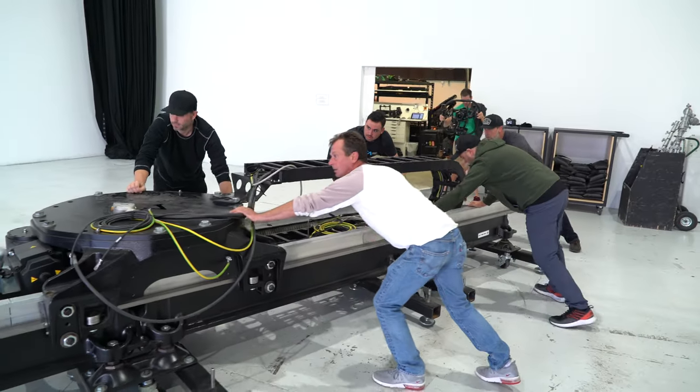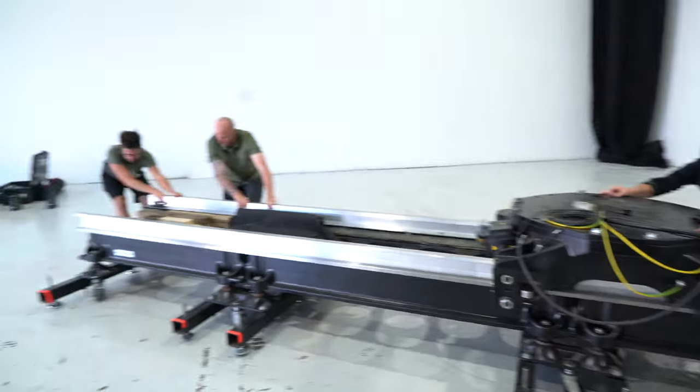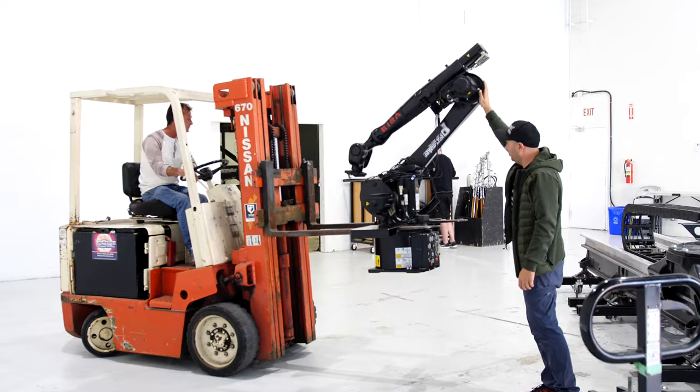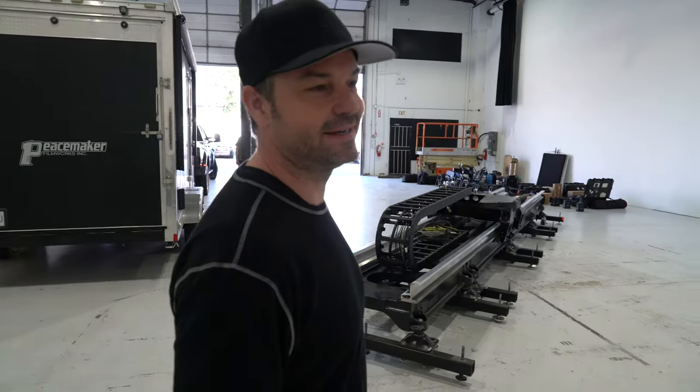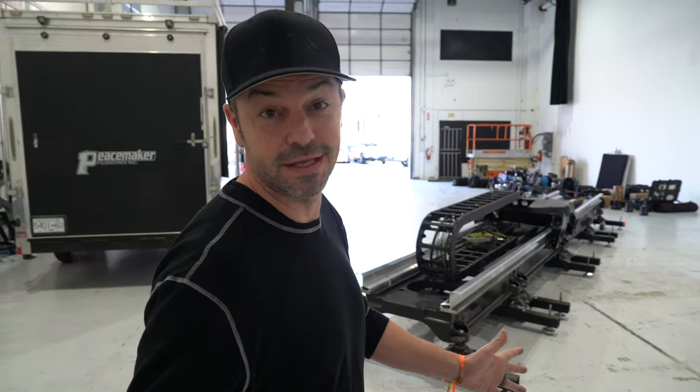We are doing a robot shoot. Kira filled up the track already. The robot's coming out in a second. We're getting a long one-take move on the Alta, and then we're doing a bunch of quick punch moves at 1,000 frames a second. And that's the day one plan, hopefully.